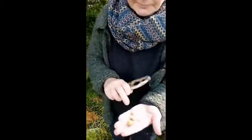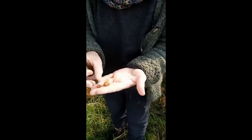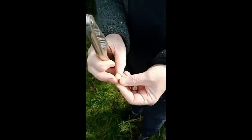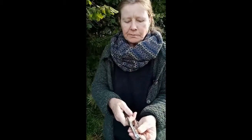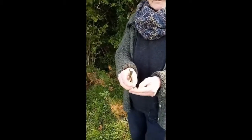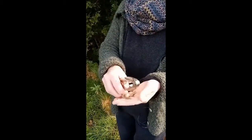So I've picked a couple earlier and you can see they're starting to brown. I've cracked one open and look at that beautiful nut. And that is gorgeous. It's full up. I'm going to have a wee taste. When they're white and fresh like this, they're really crunchy and creamy. Oh, that's so good. So I thoughtfully brought a nutcracker with me, and here's one for Adam.